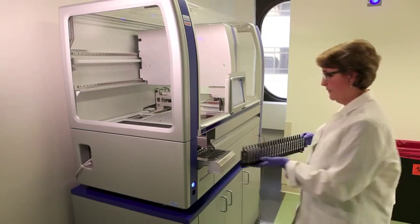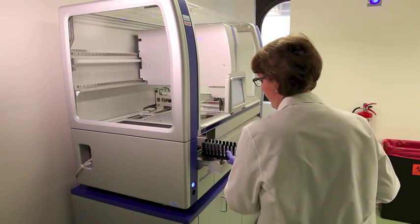We load samples and reagent kit into the machine. The robot takes over, moving the sample from place to place through the process, depositing DNA into tubes at the end of the run. At this point, we can remove the tubes, the DNA, and use them for further processing or put them in the freezer for long-term storage.